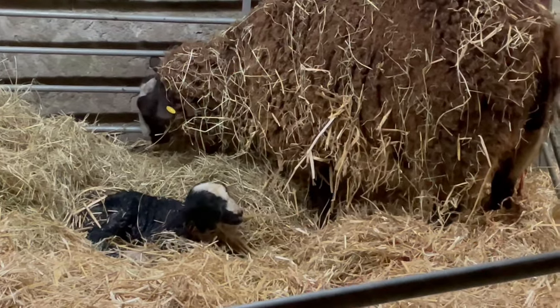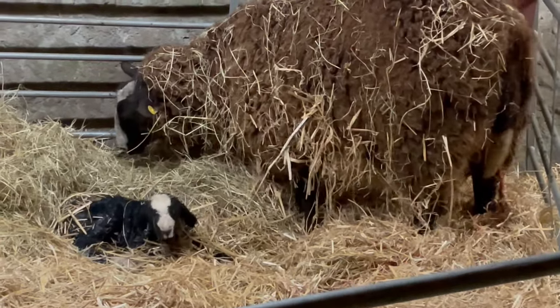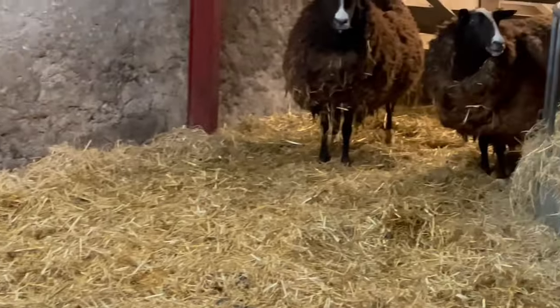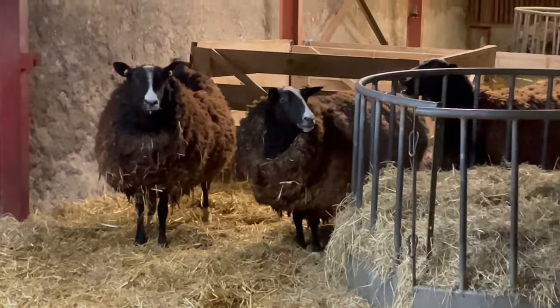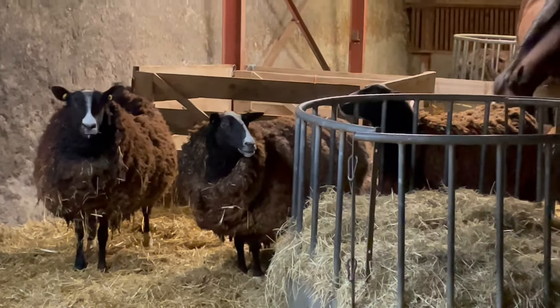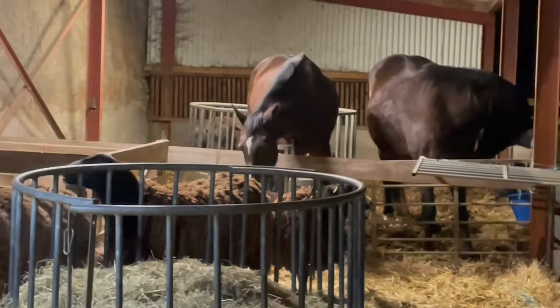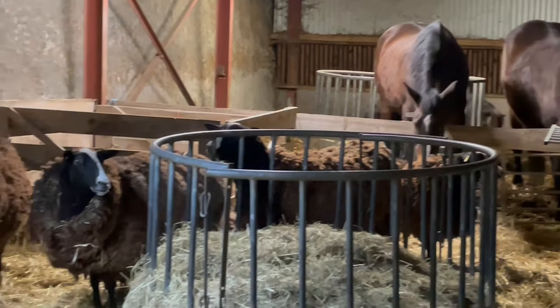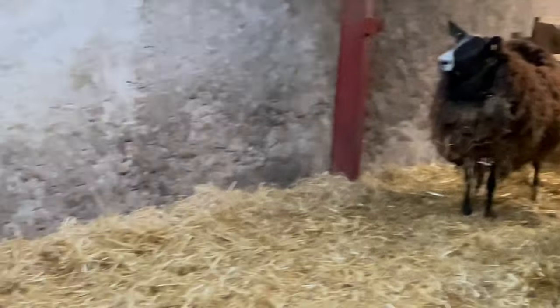It's a big ram lamb. Which means we only have a few left. How many do we have left? Four. Four left. And the horses. Ishka's itching her shoulder is what that noise was.